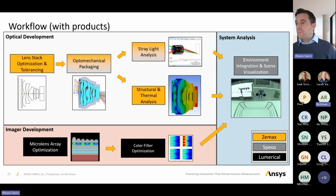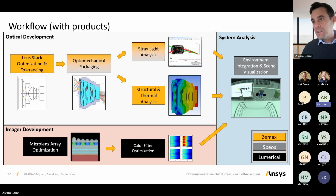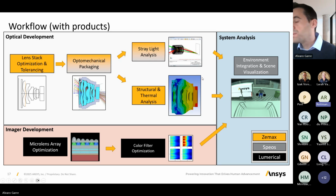Okay. Alvaro, can I ask a question? The thermal analysis in the center of your picture, do you only do soaks, or can you do gradients or different temperatures for different lenses? Do you mean this one? Sorry? The thermal analysis, yes. Can you handle gradients in temperature? And if different lenses in the set are at different temperatures, can you do that, or is it only for soaks?